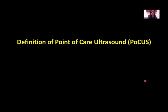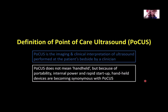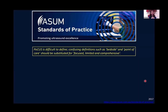Well, first of all, what's the definition of POCUS? POCUS is the imaging and the clinical interpretation of ultrasound performed at the patient's bedside by a clinician. So what's the difference between POCUS and the handheld ultrasound? Is it synonymous? Well, POCUS, strictly speaking, doesn't really mean handheld, but because of the portability, the internal power, and the rapid startup, handheld devices are becoming almost synonymous with POCUS.